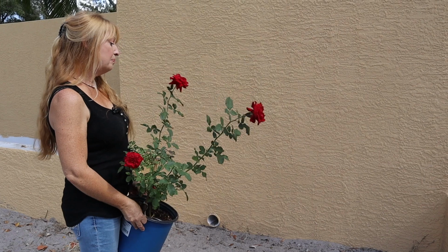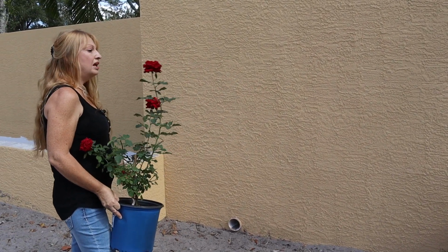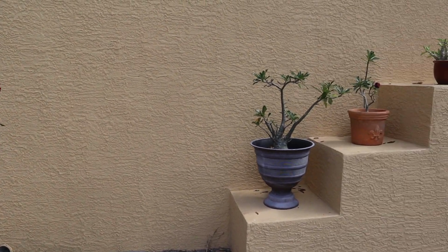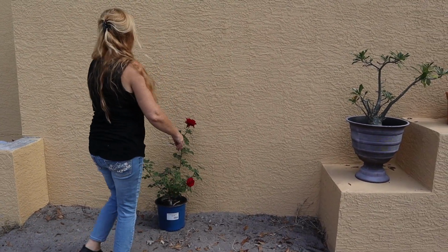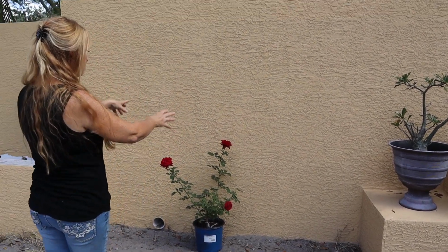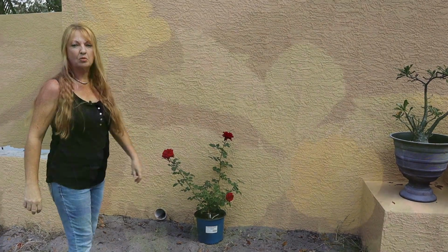So I'm thinking about a bed here, flowers or small shrubs, between my planter and my plant shelves, and I think the red rose will look amazing up this wall. I will probably put a trellis on the wall and let it just fall up the wall.